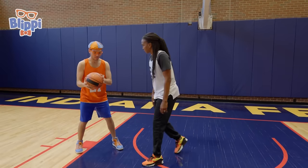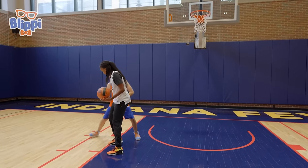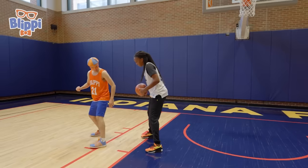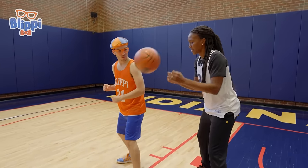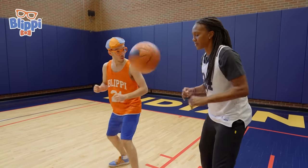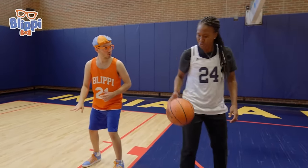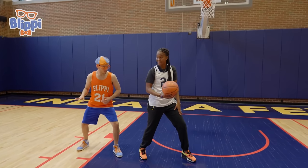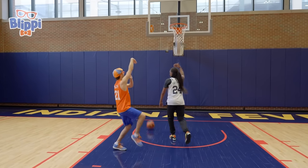So, for a hook shot, what's the first thing I need to do? Well, the first thing, most of the time you're going to post up, right? So you're going to be facing that way. Good job, all right? So then the ball is going to come to you. And I like to say, when the ball comes to me, I like to dribble, one dribble. You might need to do two dribbles. I step with my left, my right leg comes up, and then I hook it in.